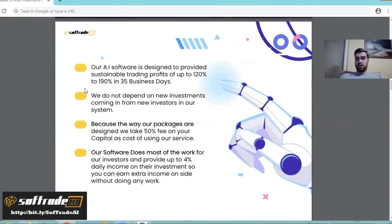As I said, also an important thing, we do not depend on new investments coming in from new investors, as a lot of those Ponzi scheme companies do. Basically, the idea here is you invest money in our packages. We use that money to trade with the software, and your money gets in the system. The software uses it for trades and of course creating profits. And after 35 business days of that trading, you receive the total ROI that we promised in the package. Of course, in daily profits, but by the end of 35 business days, it will be a total ROI. So that's as simple as that.